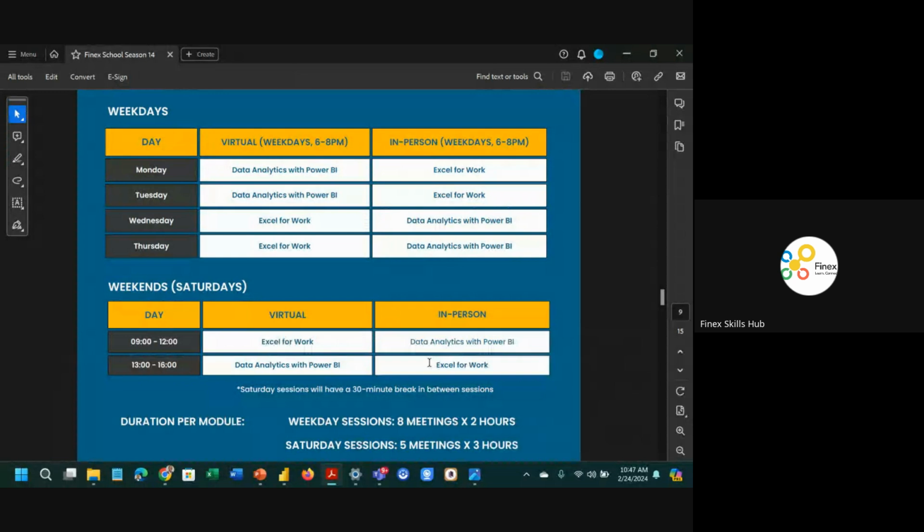We've done it this way so that you can join us online and in person, or you can switch between weekday and Saturdays if you want the weekday option. But I'm saying that if you stick to weekdays, please stick to weekdays, but you can switch online and in person. That's for weekdays. If you choose Saturdays, stick to Saturdays, but you can switch between in-person and virtual, right? So that is the timetable.